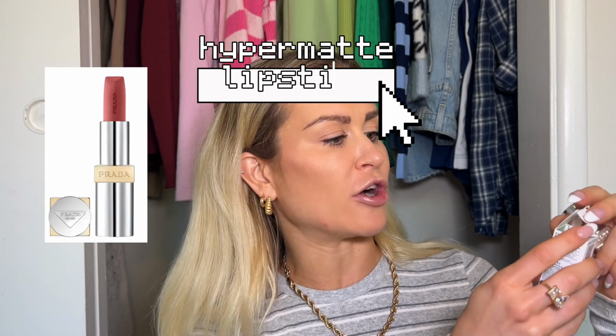Be on board with some of Charlotte Tilbury's lipsticks that are very popular. I'm surprised. This is just a really wearable, beautiful color. I don't see one person who couldn't wear this color. I've been influenced by Prada. I'm now gonna be trying the Prada Monochrome Hyper Matte Lipstick in Alabaster.